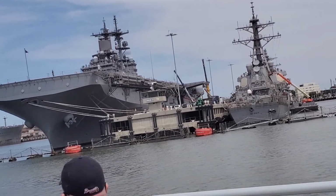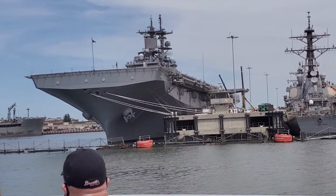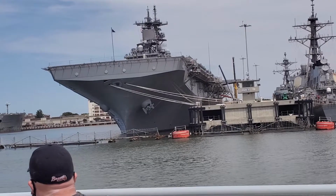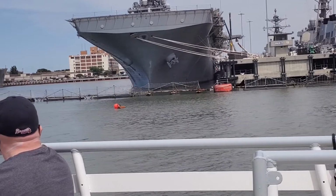Once they've opened up the stern gate, they will then intentionally sink the rear of the ship down into the water somewhat, done by flooding ballast tanks in the rear of the ship with seawater. With the ballast tanks full of seawater, the rear of the ship becomes heavier. That's what causes it to sink down. Then seawater floods the well deck area, enough to float the smaller boats, which then allows them to drive in and out of the ship.